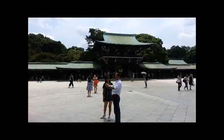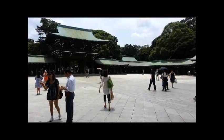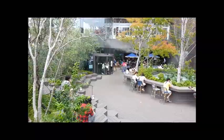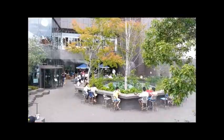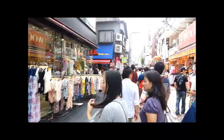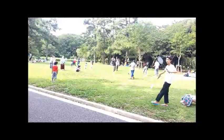We are now at the Meiji Jingu Shrine in Yoyogi Park, with the main plaza here. We're on a rooftop garden at one of the big shopping malls. That's a Starbucks over there. And then you look out and you can see the skyline. Restaurant, we found the greatest thing ever. It's an umbrella dryer, so you stick your umbrella in and it goes in and out and it dries it for you. A normal Sunday afternoon in Japan.